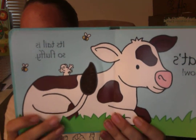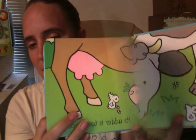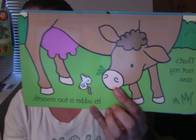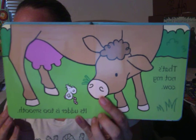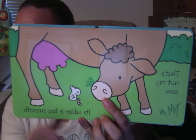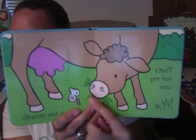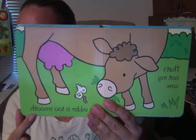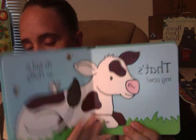This is also a really cool thing: every single page has a little white mouse on each page. So that's something the kids can look for too. It's also great for your pre-readers, your pre-K that are beginning to read, because it's repetitive. So it's got the That's Not My, That's Not My, and then they can feel the texture to sound out what that word is. So it gives them the confidence to begin to be able to read. So love the That's Not My series.